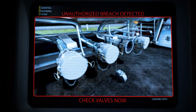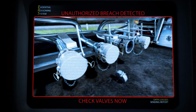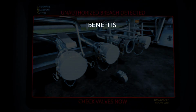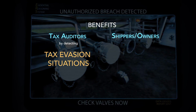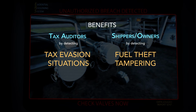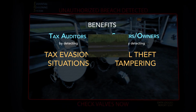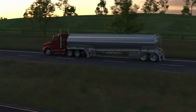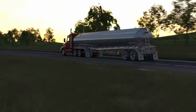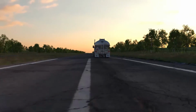This integrated fuel auditing and tracking system makes fuel movements transparent for auditors and carriers by not only detecting tax evasion situations, but also by detecting potential fuel theft or tampering. This system can minimize the revenue lost from fuel tax evasion to ensure that there are funds available to build and maintain our country's transportation infrastructure.